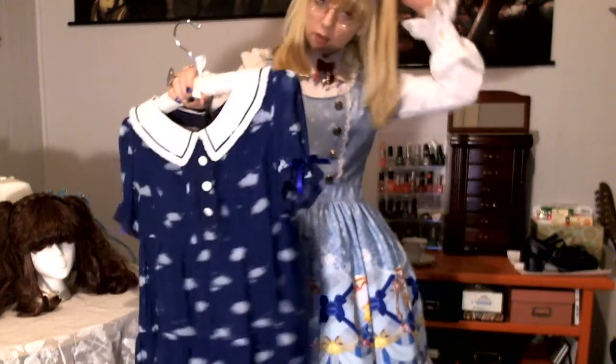I wore it to a one-day anime convention that I was staffing. So I put this really cute little stuffed cat on my head. But without the stuffed cat on my head, it's amazingly casual yet cute at the same time. It's adorable, but it doesn't stand out too much, even with a petticoat on underneath it.